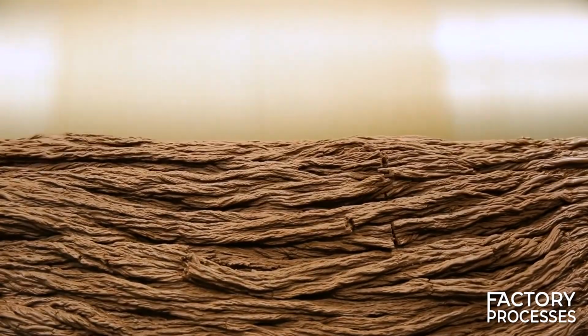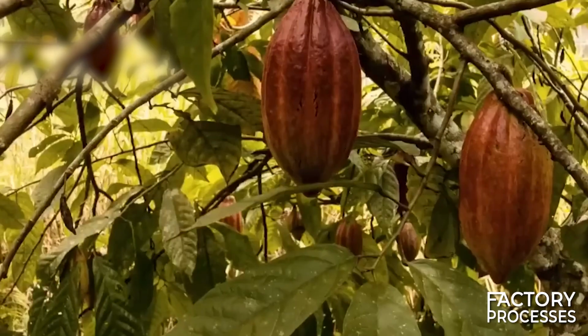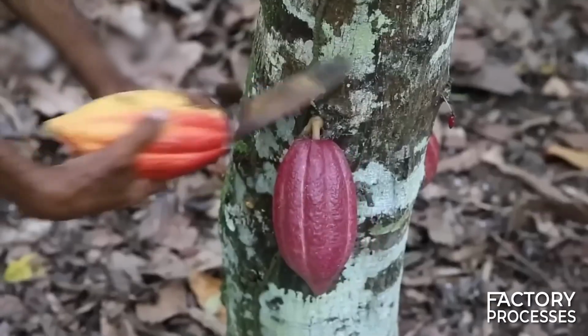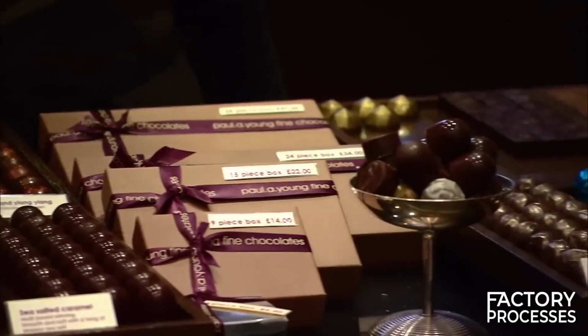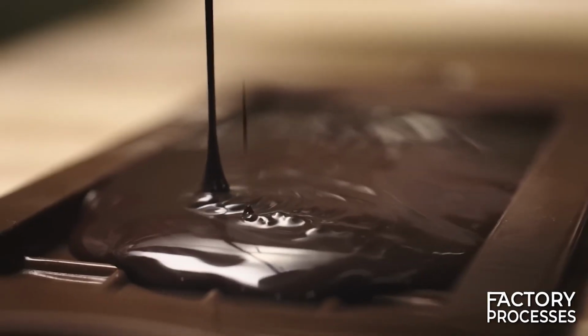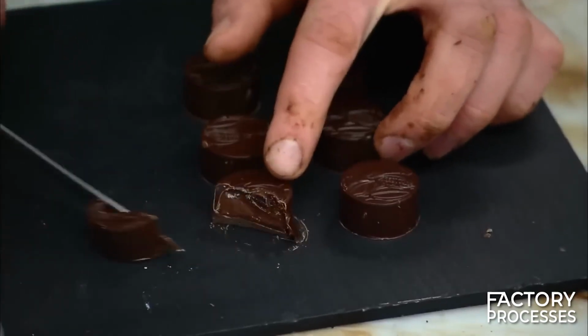In this video, we're about to embark on an enticing exploration into the realm of chocolate production. I'll take you on a captivating journey through the process that transforms cocoa into the delectable chocolate bars and treats we all know and love. Get ready to immerse yourself in a world that churns out millions of tons of chocolate each year.